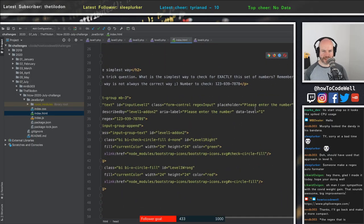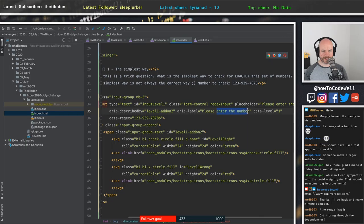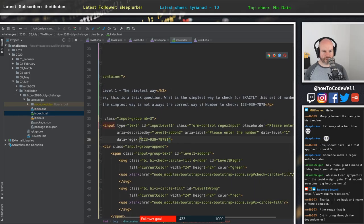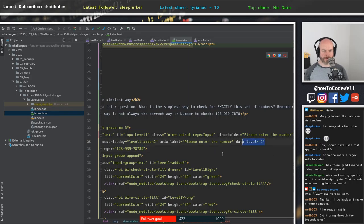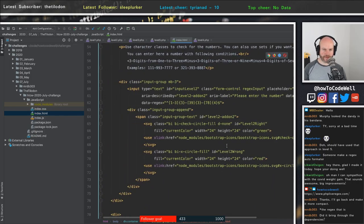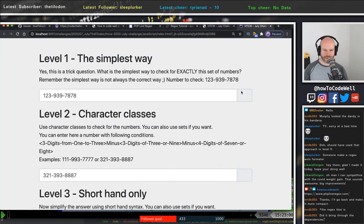It's more to do with please enter a number. So we do have placeholders, and we've got described by please enter the number, level one add-on, the data regex is here. There needs to be a starting caret though, I think, because we've got an ending. We've got a data level of one. I just don't know what that corresponds to. Circle. Then we've got some SVGs. So circle fill. I think these correspond to these things, I think.